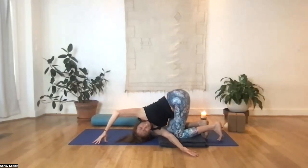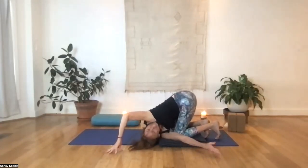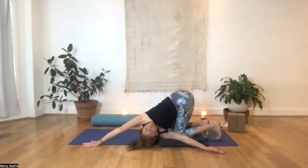This pose actually extends further if you get loose and you bring your armpit towards the knee and even open more, which is, I find, a great prep for shoulder stand. Maybe I should do a class on shoulder stand. Kind of tricky on Zoom. I can't modify you, but that's of interest. Let me know.